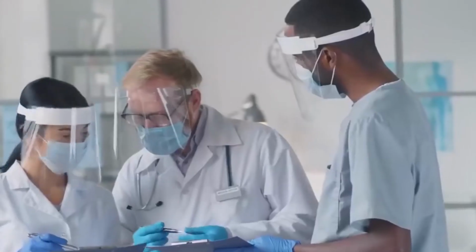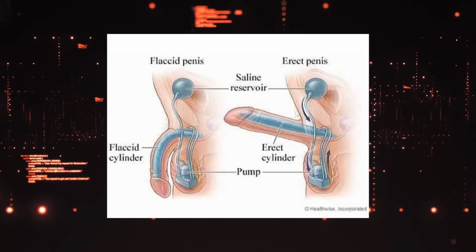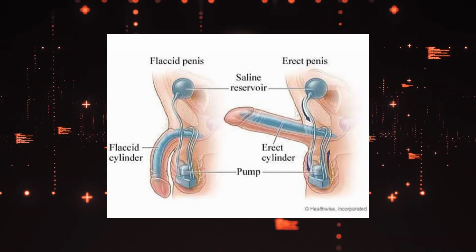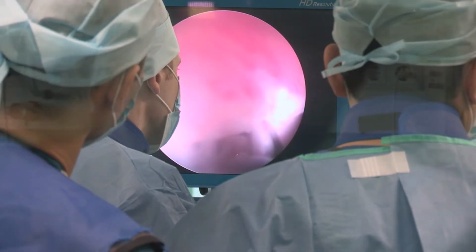It is implanted within the penis to help a man get an erection and recover sexual function. In rare situations, the device is so large that a complete penis is constructed around it. This is accomplished by a procedure known as phalloplasty.